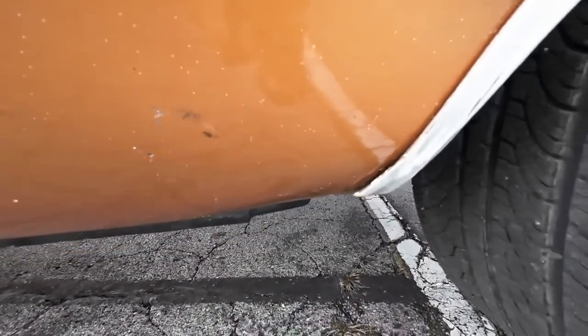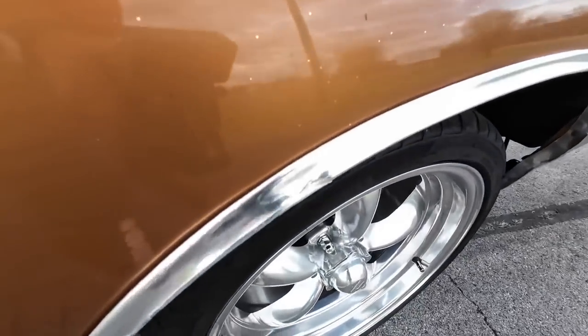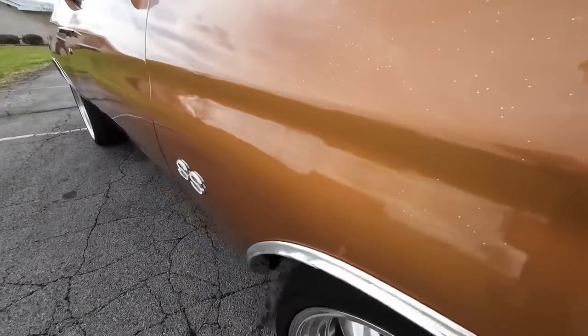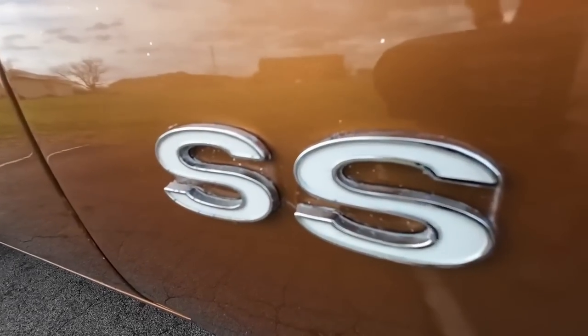Big old spot there, missing some paint. Bubbles in the corner here. Little scuff. Little spots there. Up here in the front, got some dings. Little spot there.